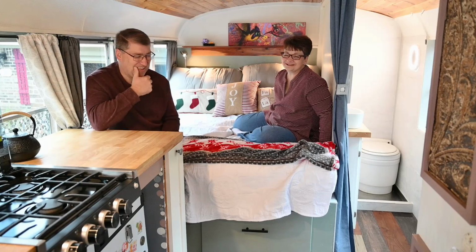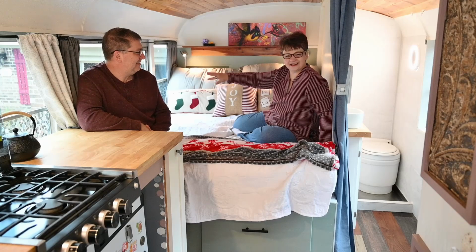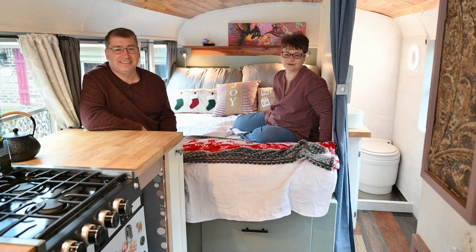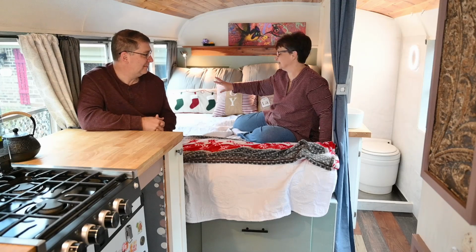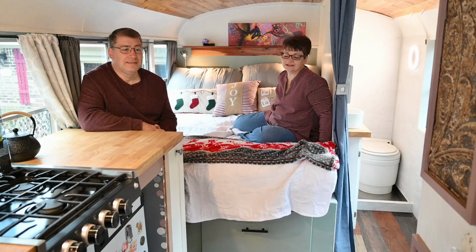We did put the screen, if you will, on the bottom of the windows. I wanted to be able to still maybe have the curtains open to let breeze come in if we wanted to have the windows open in the evenings, but I didn't want you to be able to see through the windows right into the bedroom space, so we did that as well.